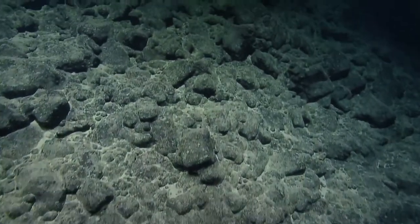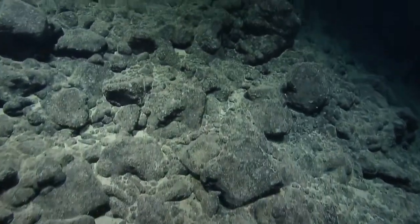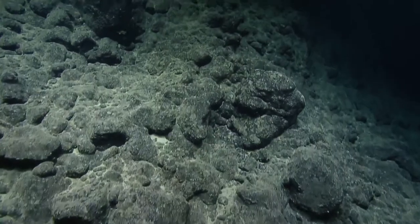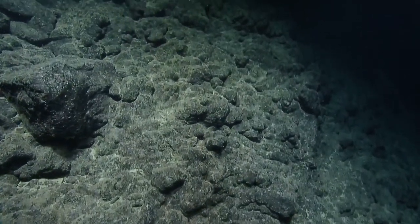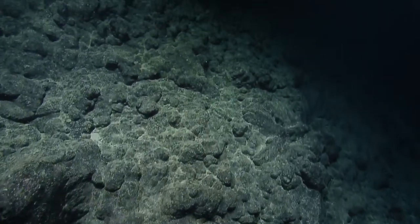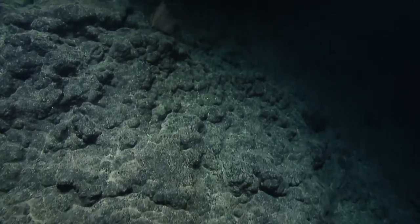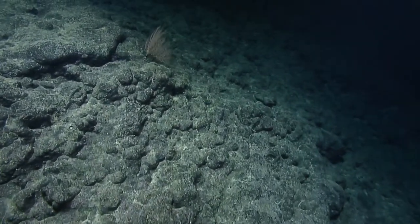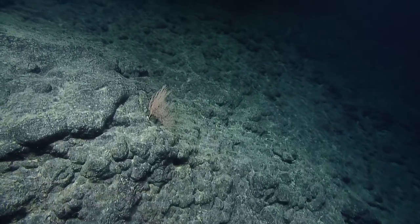The temperature is showing as 1.5 degrees Celsius. How cold does it get? And is there anything like pressure that stops it from reaching 0 degrees Celsius? Yeah, the water will never get to freezing. It would just be solid. And it wouldn't freeze this deep because of pressure.